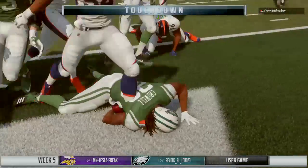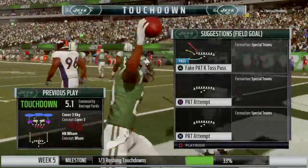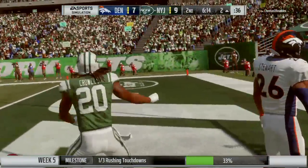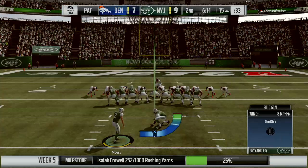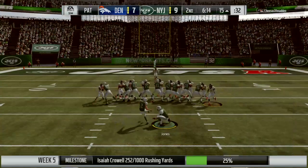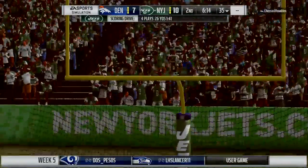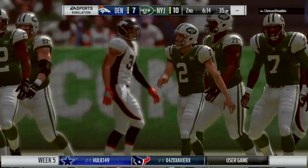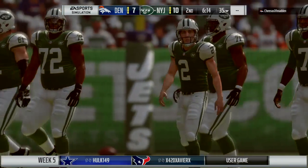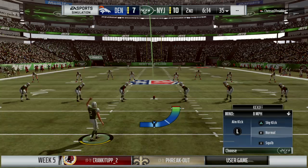And he's in! Touchdown, Jets! Isaiah Crowell, his 2nd touchdown on the season. And the Jets are able to strike for 6. And they're able to run it in. It started with the battle in the trenches. They won there, and they got in for 6 points. And that's going to be a tough one for the defense to deal with. They've got to go to the bench now and figure out how are we going to slow down this running game, because on that particular play, they had no answer.